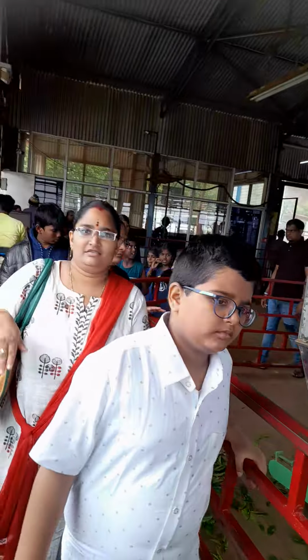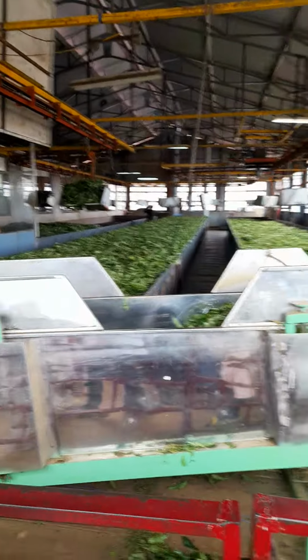You can now go down to the manufacturing area and see the machines. You can also taste your tea and buy teas you like from the sales counter. Thank you.